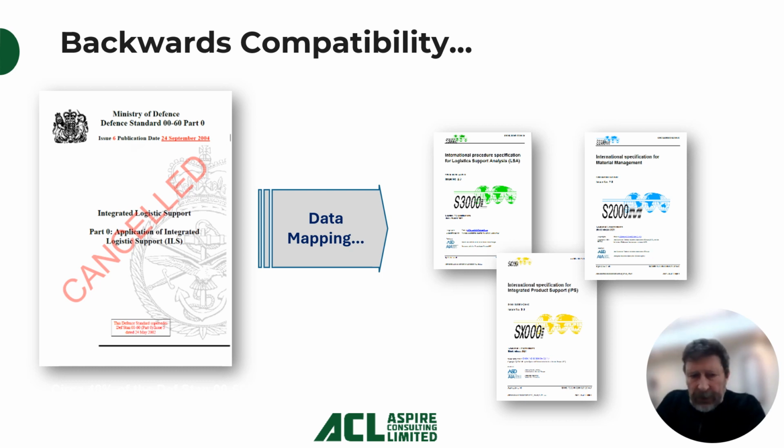Now, the magnitude of this particular problem became clear on the major project that we're working on, when we were looking at mapping the data required for that project, which was already moving. I used to call this the changing the wheels on a moving bus problem, but that data was already being compiled. So we looked at the data as required by the project, which crudely was about 40% of that defined in Def Standard 0060 Part 0, and we mapped it onto three of the S series, because we couldn't simply map it onto one.